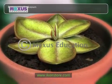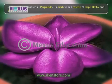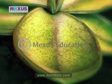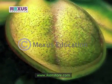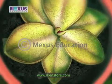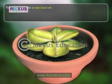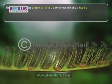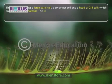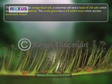Butterwort, also known as Pinguicula, is a herb with a rosette of large fleshy and yellowish leaves. The edges of the leaves are slightly curled upwards, forming a kind of shallow trough. The leaf has two types of glands, stalked and sessile. The stalk gland has a large basal cell, a columnar cell and a head of 2 to 8 cells which produces mucous material. The sessile gland has a 2 to 8 celled head which secretes proteolytic enzymes.